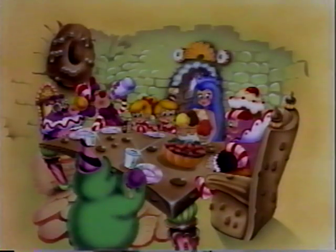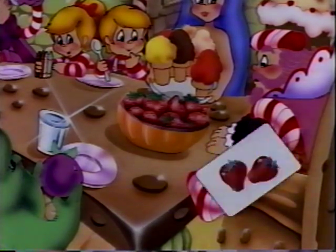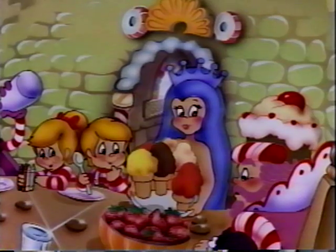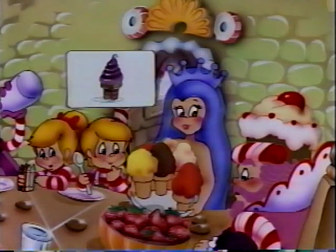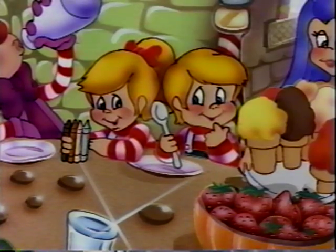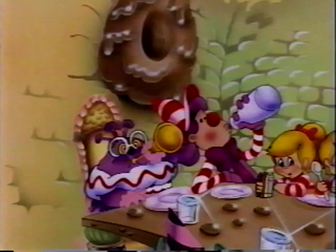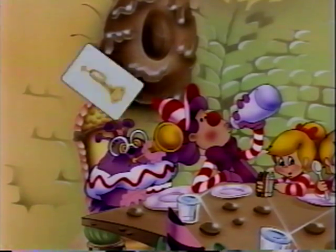And that's just what they all had. On the table sat a big bowl of strawberries. Then Queen Frostine brought in ice cream cones for everyone. Let's make some decorations out of paper. And we can color them with these crayons. Then Jolly surprised everyone by reaching into his pocket and pulling out a horn.